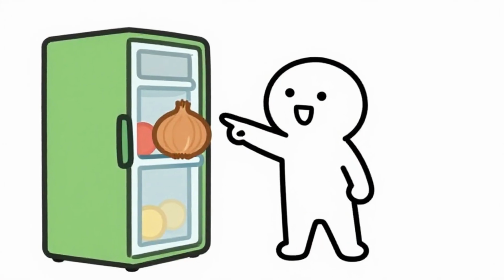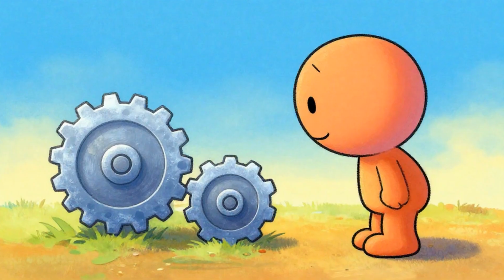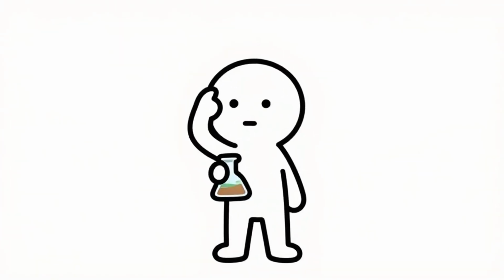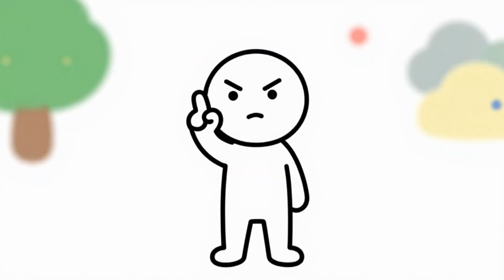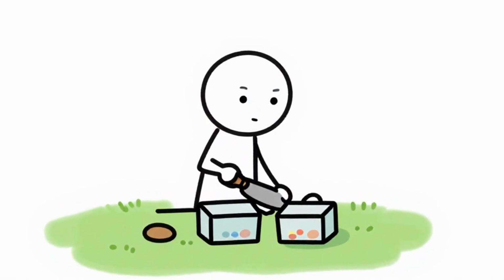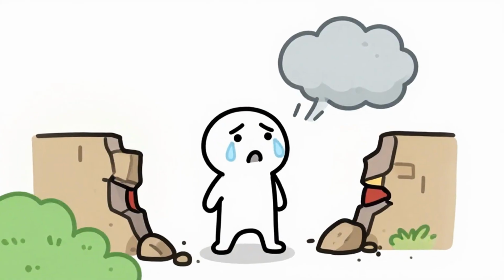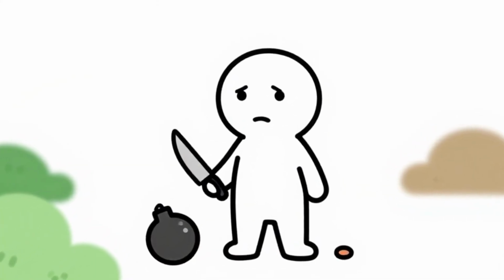Cold. People think the fridge or freezer numbs the onion. It doesn't. Cold just slows the machines down and keeps the gas from evaporating so fast. Less gas in the air, less crying. It's chemistry, not numbness. A sharp knife. People say it cuts cleaner. True, but here's the real reason. A sharp blade shears through, breaking fewer cells. A dull knife crushes and mashes, wrecking way more cells, releasing far more enzyme and far more sulfur. More broken walls, more weapon, more tears. So a sharp knife literally builds a smaller bomb.